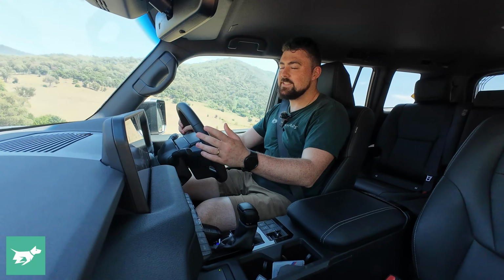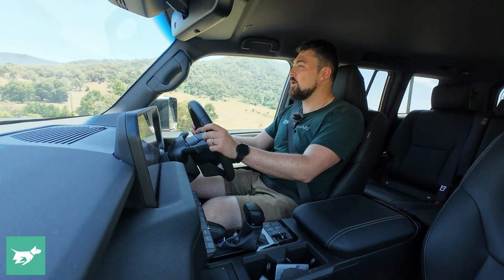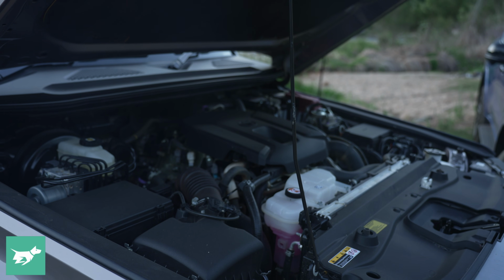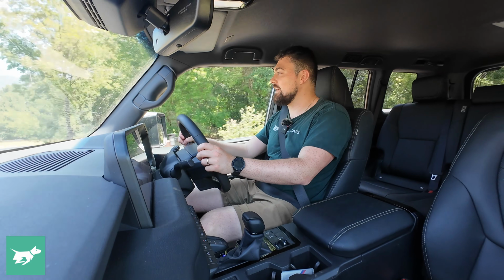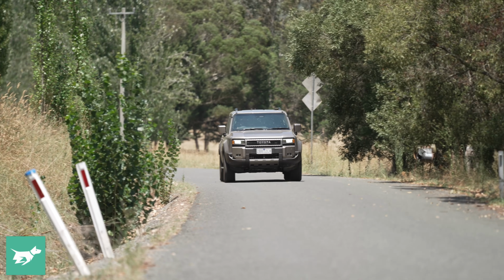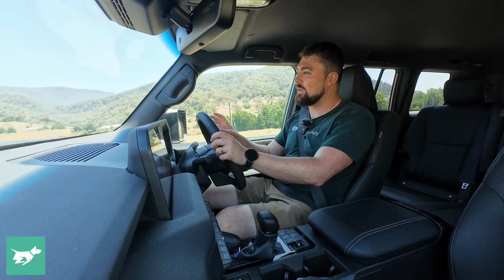Jumping into the Prado now, and one thing is pretty immediately obvious with this vehicle, and that is the 1GD engine. It's been around for a long time and it's got a lot of charm to it, but there's another word that you could use in place of charm, and it's quite unrefined. It's not a very refined engine. It's a 4-cylinder, it's got almost the same displacement as the Everest with its 3-litre V6, but it's got 2 less cylinders, and that really does come across quite heavily in the cabin here.